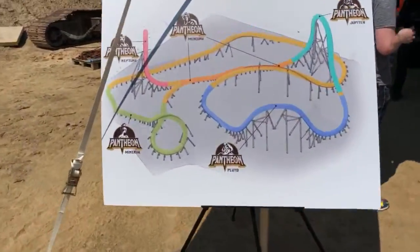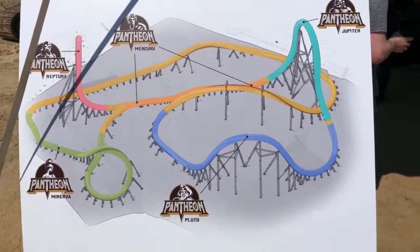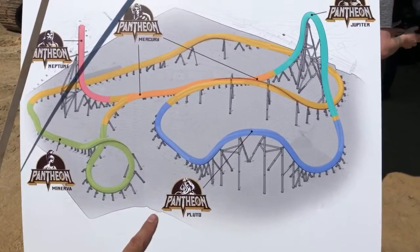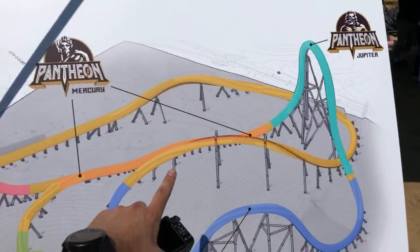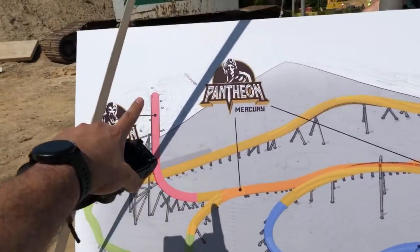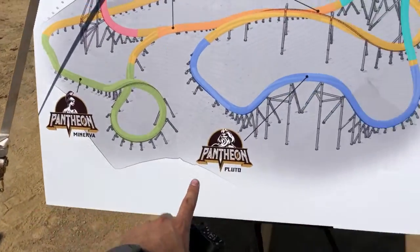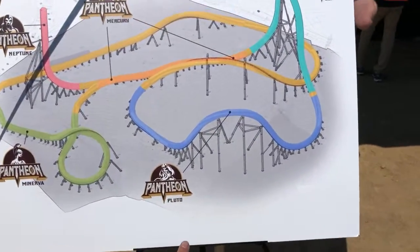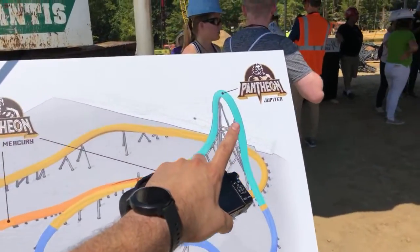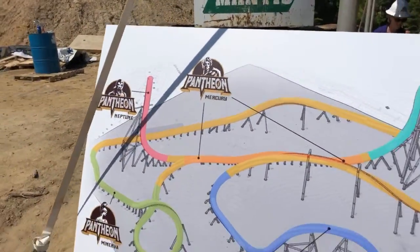So here is a look at it. I don't know where the starting place will be, but this is a look at the coaster. You can see different colors indicate the different gods. Neptune's over here. That's the up and back down. Minerva over here. Pluto. Hey, Carlos, peeps. Jupiter over there. They called that the top hat, which apparently goes almost as high as that point right there.